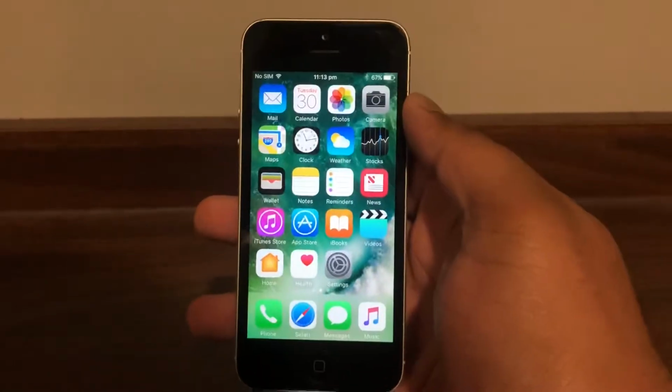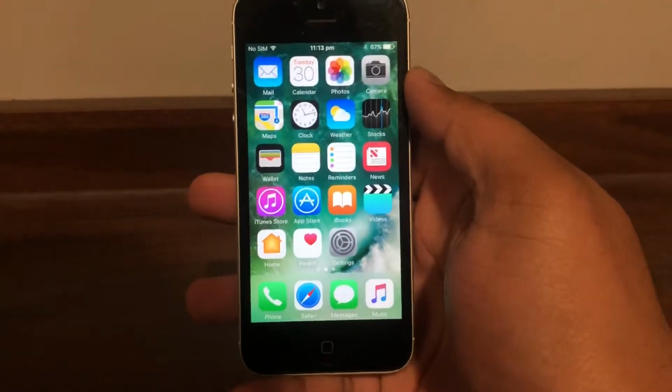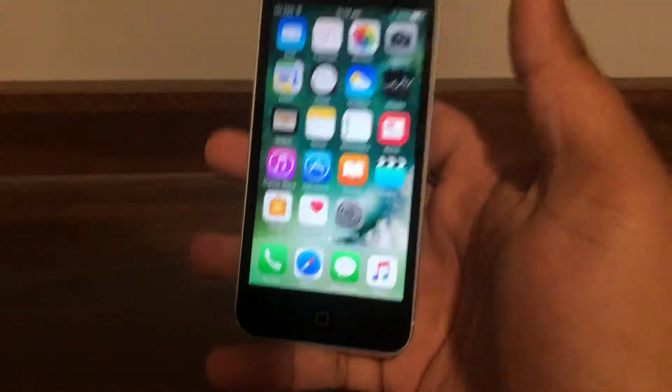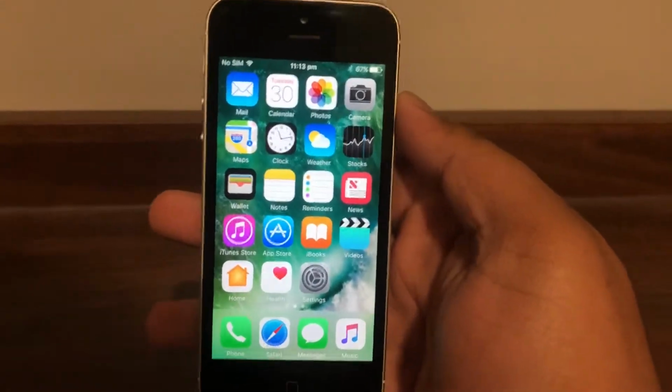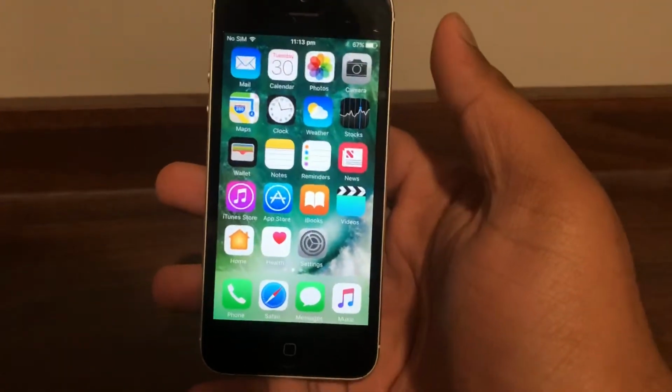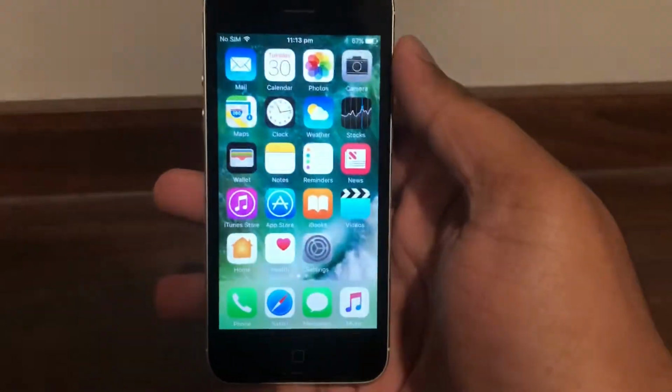In today's video, we're going to have a look at the old iPhone 5. Now the iPhone 5 is 6 years old and we're going to have a look whether it's still usable in 2019. So here we go. Now the iPhone 5 surprisingly, it's still really usable in 2019. Nothing great, but still pretty usable in 2019.